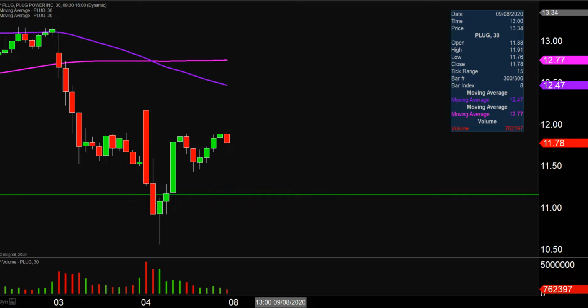As far as areas of resistance are concerned, key battleground to watch moving forward, all about that purple line there, the 50 period moving average, currently valued right around the 12.50 mark. So watch that closely. But anyway, look at it. Nice bounce today. Good momentum. Not just a question of can the price build upon this bounce next week.